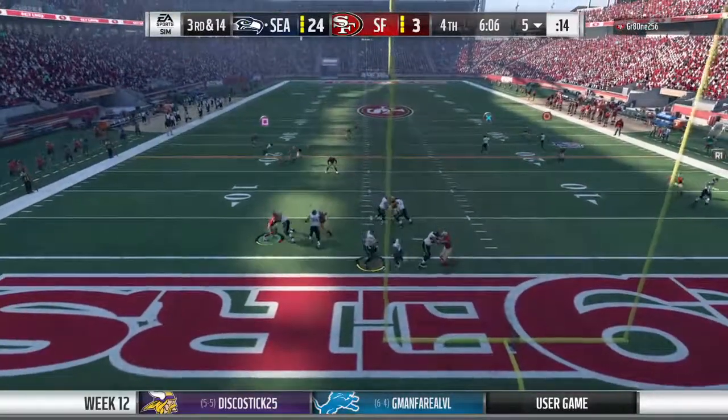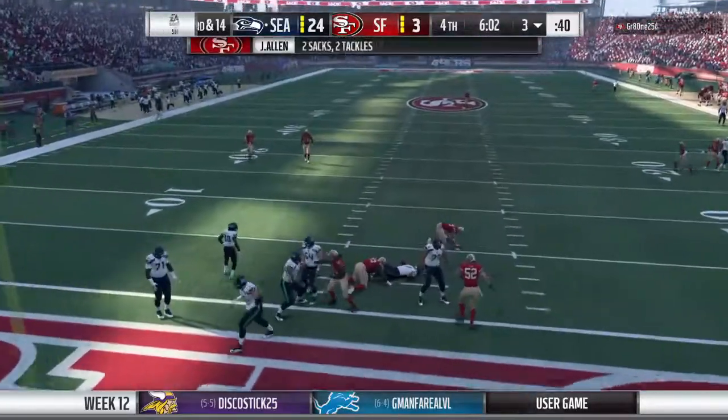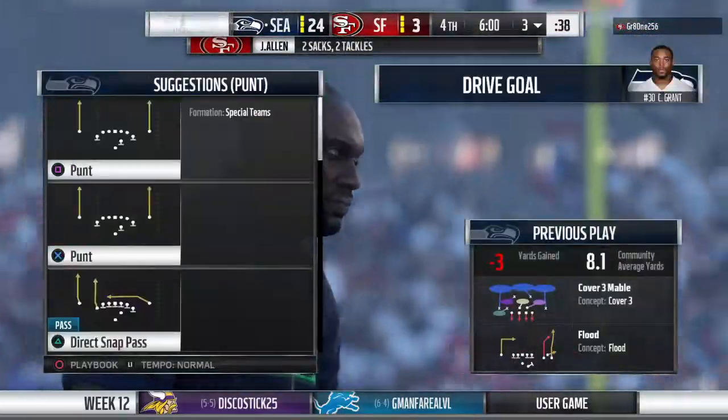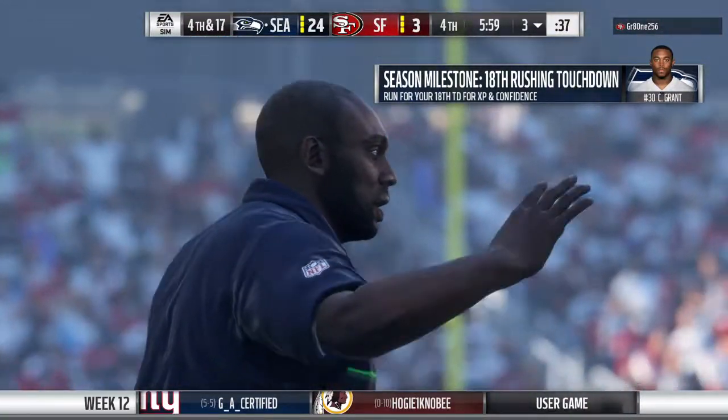From the gun, Rivers. And fights him off. And he's going to be taken down. Sacked back at the 2. The rookie from Alabama, Jonathan Allen. And it'll be 4th down.